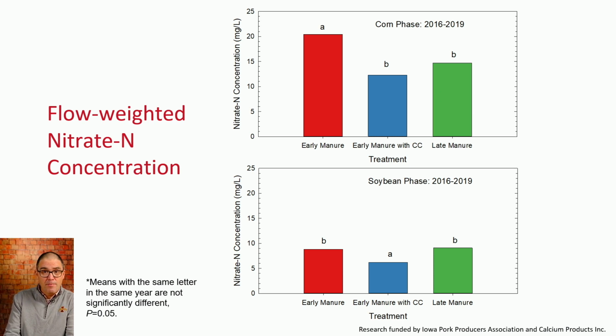It's up about 20 parts per million versus 11 where we have early manure with cover crop, or about 14 where we have late manure. So if we did that early manure but implement the cover crop, we can reduce that nitrate nitrogen concentration, at least compared to early manure without cover crop. So we can reduce the risk of increased nitrate nitrogen loss. And there's no statistically significant difference between early manure with cover crop and the late manure. Now, on the soybean phase, there's no difference due to the previous timing of nitrogen for the preceding corn crop, but where we have the cover crop implemented, in both the corn phase and the soybean phase, we do see lower nitrate nitrogen concentrations.